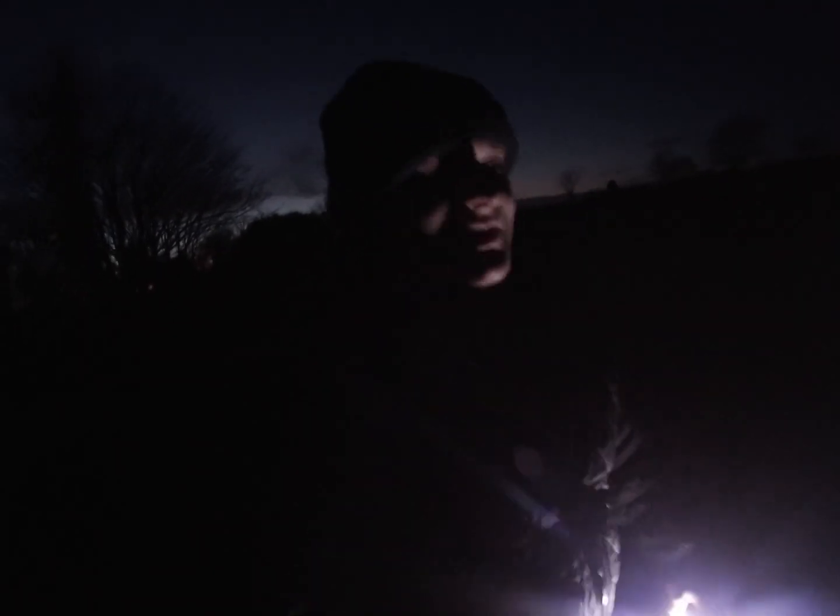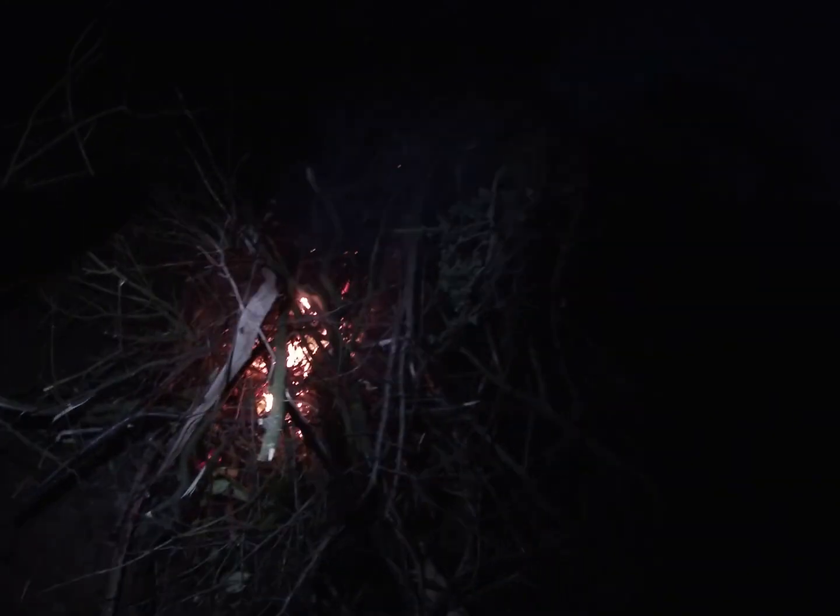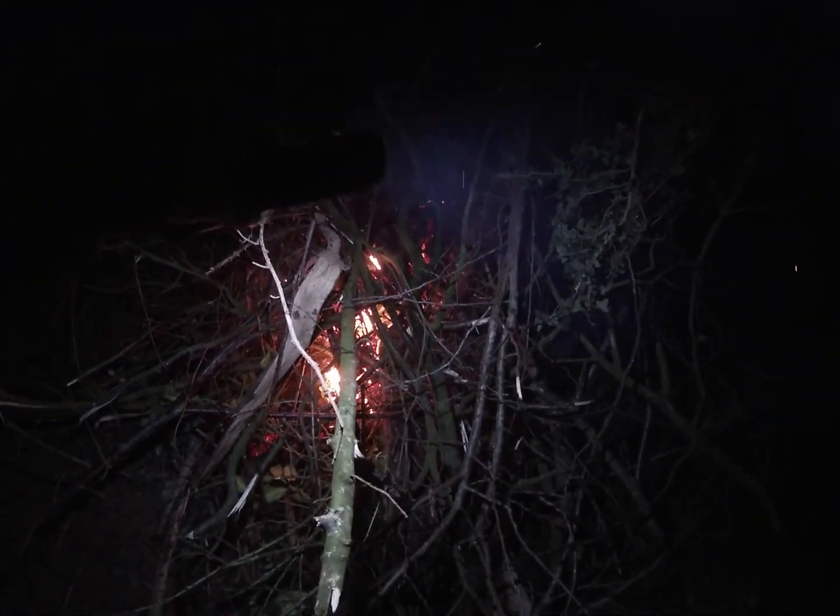So yeah, we've been getting on with the day. She's been burning lovely all day. I don't know if I can illuminate it. Yeah, she's been going all day. Yeah, there you go, that's better.